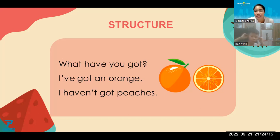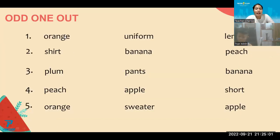Okay, please listen carefully, little boy. Let's practice reading. Go, please repeat after me. What have you got? I've got an orange. I haven't got peaches. Again, I haven't got peaches. Okay, so now move on.